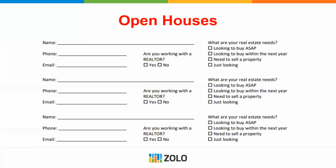If you are going to do an open house, make sure you have some sort of a sign-in sheet where they can put their name, phone number and email address. Honestly, open houses are such a great lead source. If they're not working with a realtor and they're looking to buy as soon as possible, it's nice to have that questionnaire so that you know who's coming to your open house and who you might want to stay in touch with. So open houses are, as I said, a great way to generate more business. It's just difficult right now. If you do have sellers who are willing to do open houses, then go ahead and see if you can do a couple of weekends.